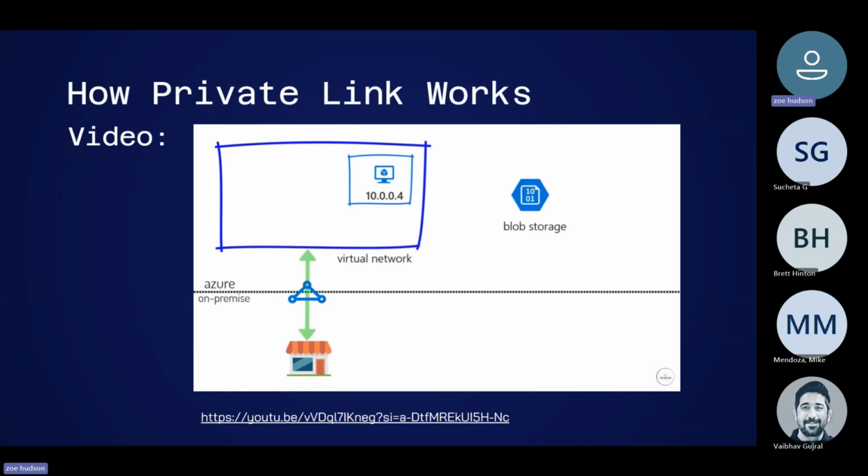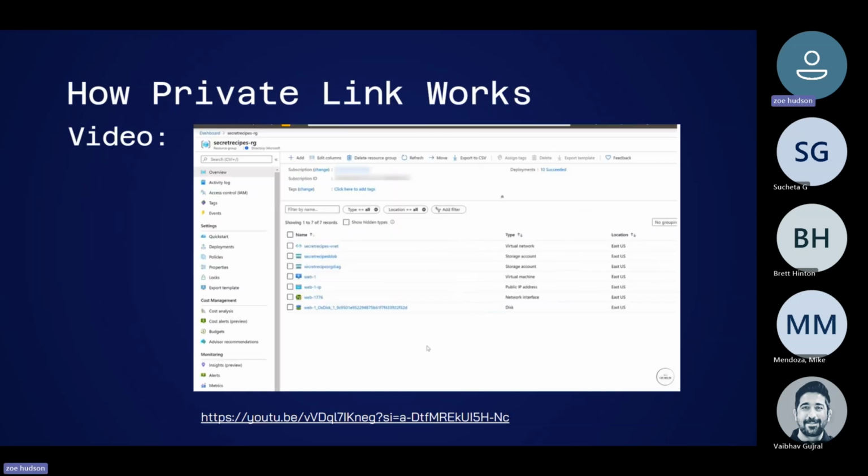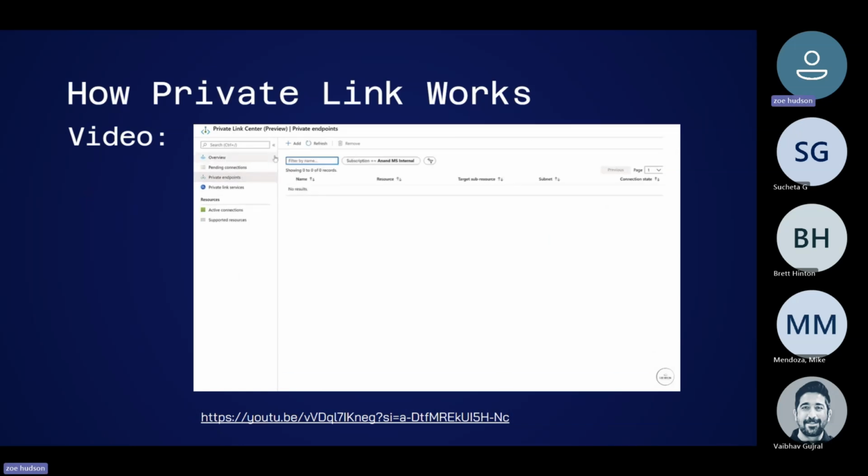Let's take a look at how you would create this from the Azure portal. This is the Secret Recipes resource group. This is where I have the virtual machine, virtual network, and the blob storage. What we want to do is enable a private endpoint for this particular storage account. In order to do that, let's look for Private Link service. Click on private endpoint and then choose add.